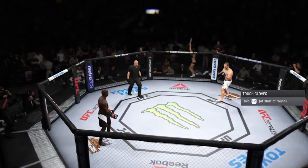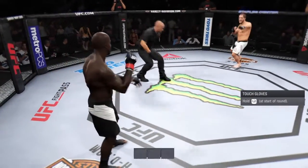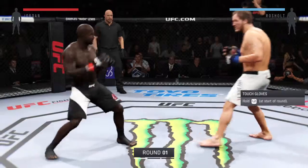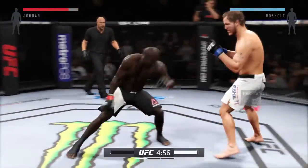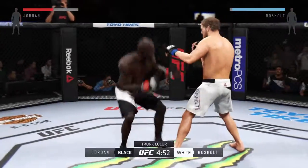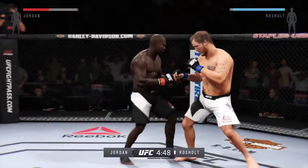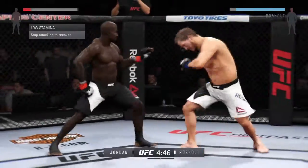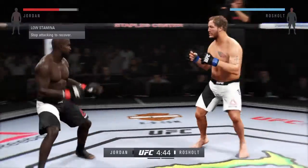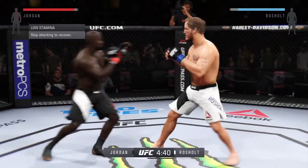Dan Mergliotta, our referee. You ready? Here we go. Fight scheduled for 3 5-minute rounds. White trunks for Roschow. Black trunks for the gentleman. Jared Roschow's got a huge reach advantage in. Oh, jumping knee! There it is. Oh, look at that! Wow, swing and a miss.